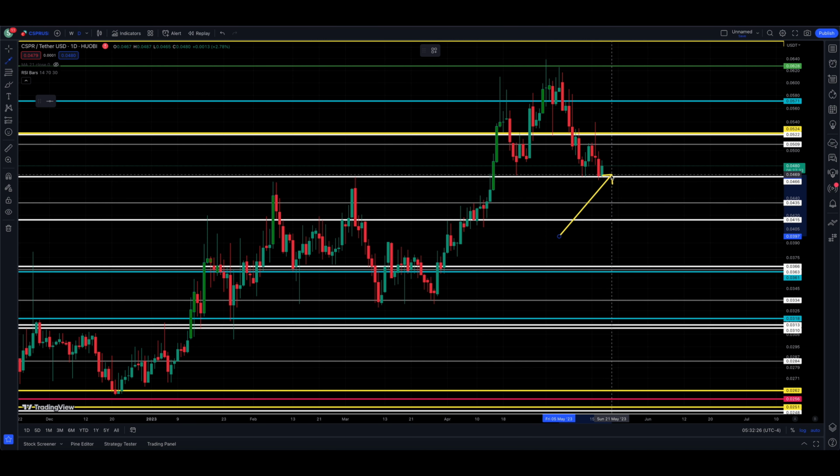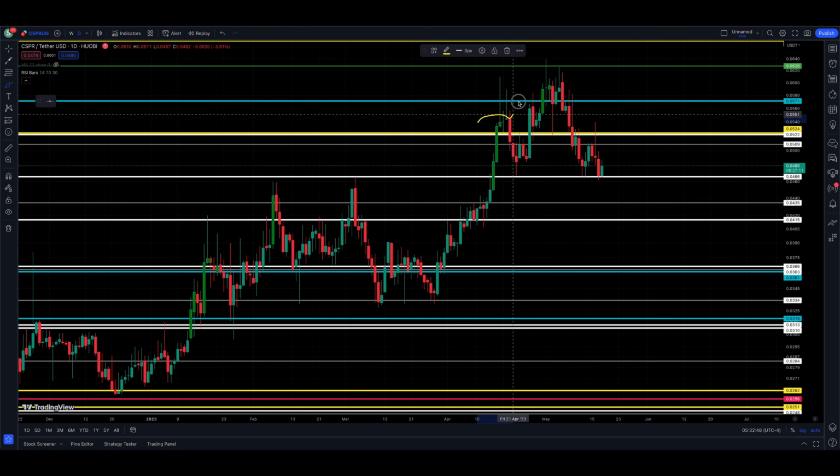466 is support, this white line on the chart. It held once over here on the 22nd of April. It held on the 13th and 12th of May. It held yesterday, the 17th of May. And so far today is holding, which is the 18th of May. It's a little bit of a toppy looking pattern here. We'll see if it holds, guys.